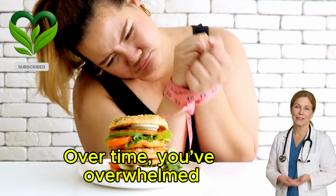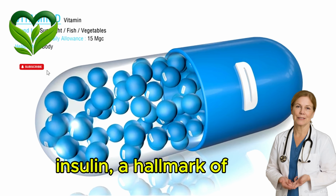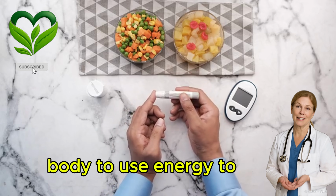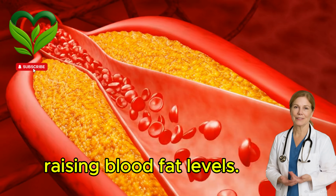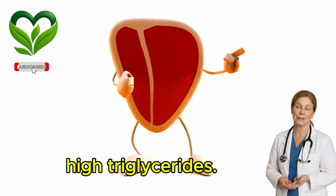Over time, you've overwhelmed it with too many carbs. Now, your cells resist insulin, a hallmark of insulin resistance. Instead of providing energy, carbs force your body to use energy to dispose of excess glucose. This process converts glucose into triglycerides, raising blood fat levels. That's why some people on low-fat diets have high triglycerides.